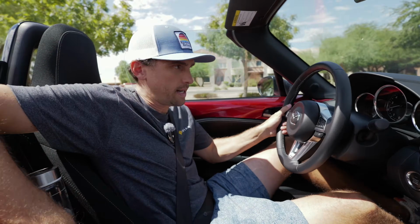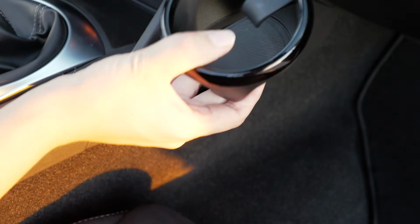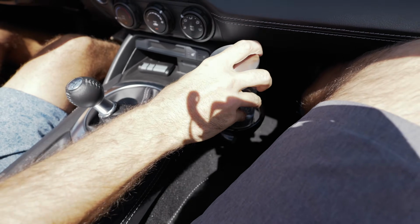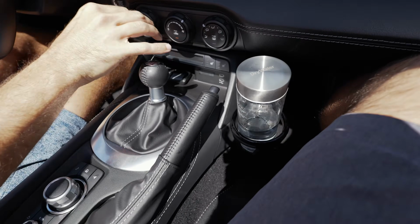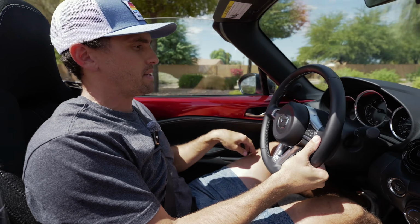You can also, if you want, take the cup holder out and put it in right down here. So you can have 3 different locations for the cup holder, whether that's for the driver or passenger. I just think that that is cool as well. So it's a great platform. I highly recommend you check these out.